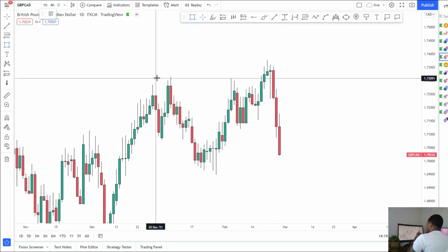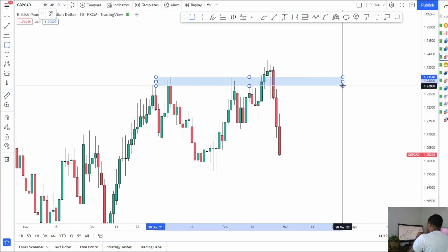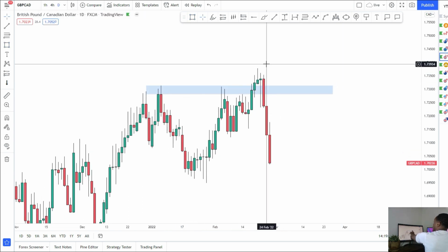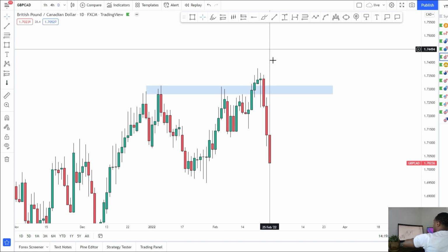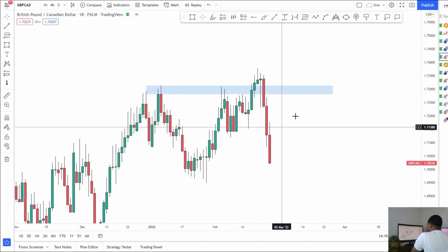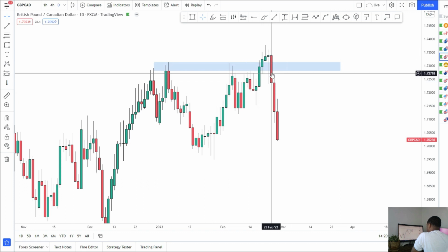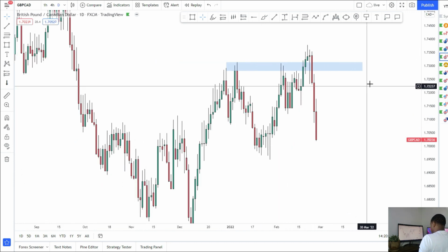Coming into the week, I was actually bullish, looking for the market to move higher. We were breaking above this 1.73 resistance, so I was expecting the market to hold that, use that as support, and look to continue this bullish momentum here. However, as you can see, it was a false break, price closed firmly back below, and we did see that bearish momentum coming back in there.